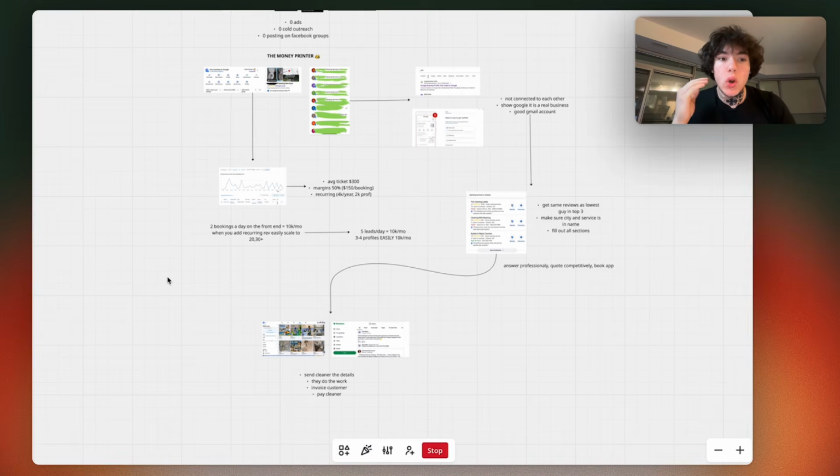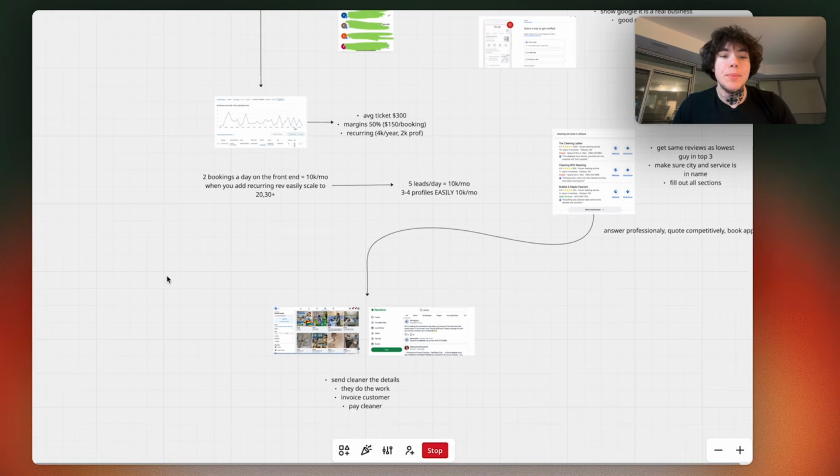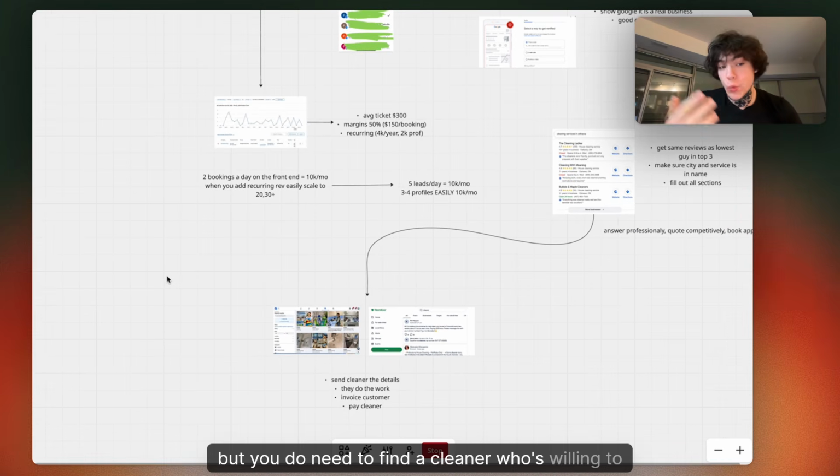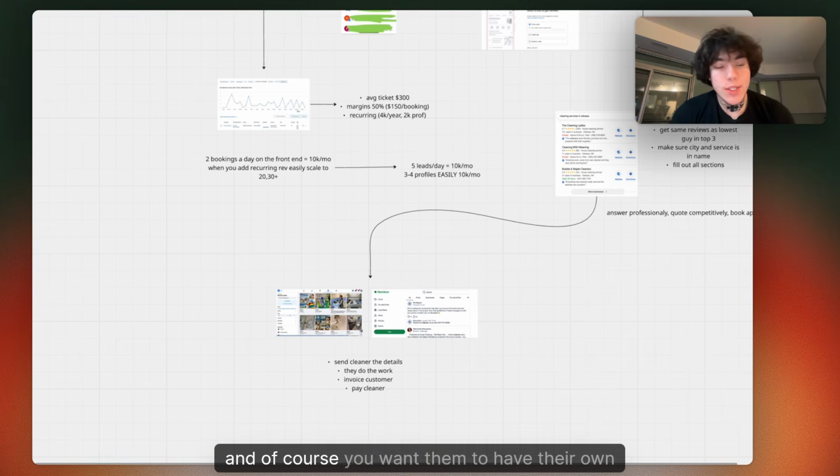This way, you're easily making 50% margins on these jobs. But you do need to find a cleaner who's willing to do 50% margins or somewhere around there. And of course, you want them to have their own tools and their own vehicle already, because you don't want to leave your house and have to do all that.